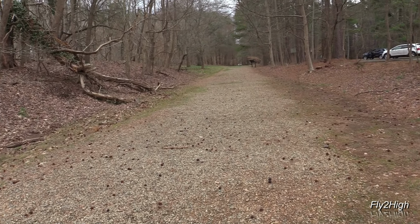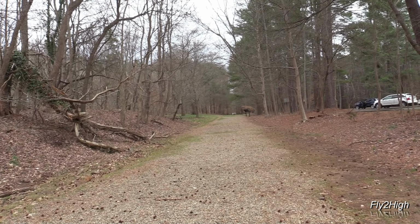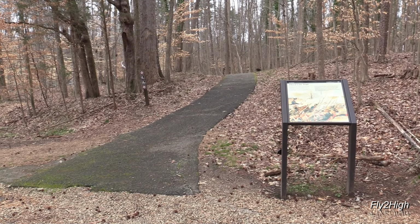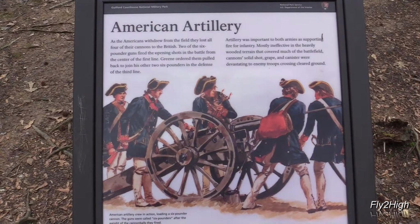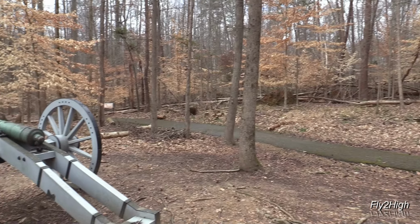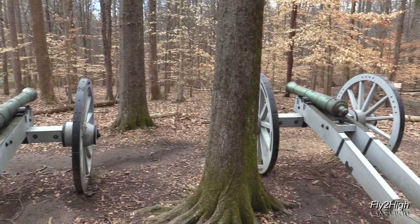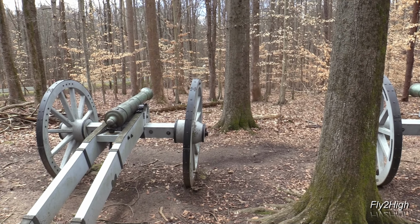I've moved up to the area where the Americans established their 3rd line of defense. This is the area where the now long gone original Guilford Courthouse once stood. The 2 cannon positioned here are where the left American line angled back.